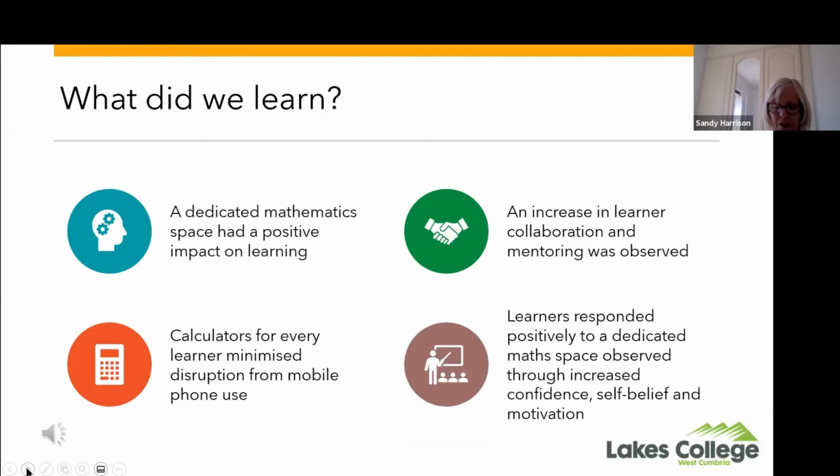This was observed as students directed each other to information, leading to further discussion and support with problem solving. So it became a real sort of platform for peer support and mentoring and helping each other, and gave the tutor more time to help with individuals who were experiencing particular problems.